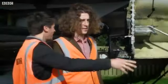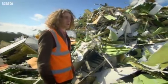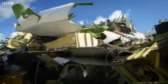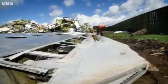It really is all the guts and the veins and everything just being pulled out of the whole machine. Look at that. Very soon, this 747 is nothing more than a heap of scrap metal. So this is £200 million worth of plane reduced to probably the most expensive pile of scrap I've ever seen in my life. Only a few recognisable fragments of the aircraft remain.